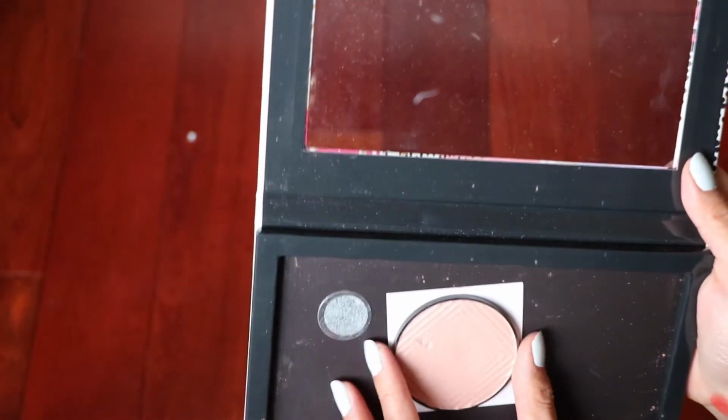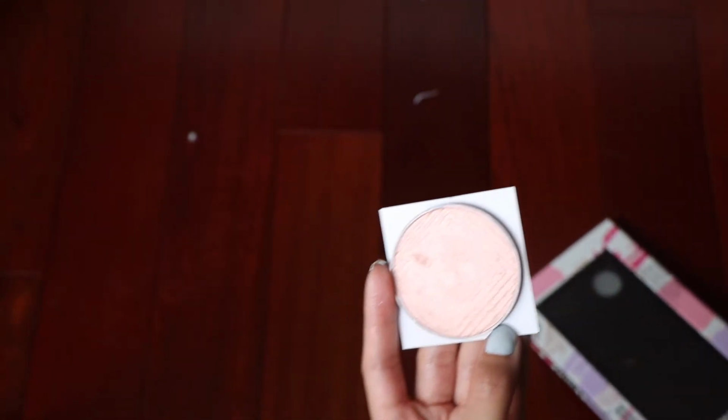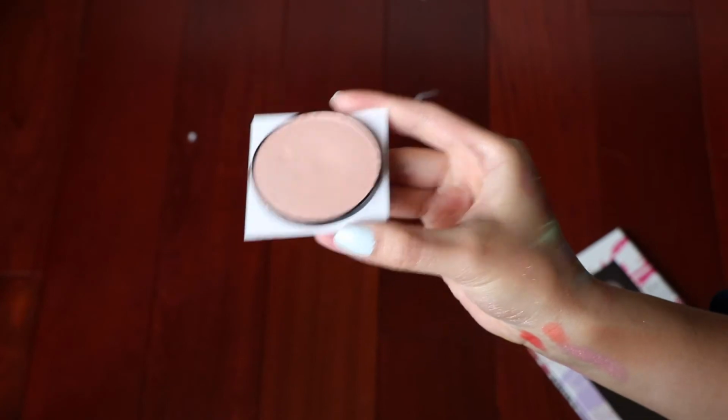So I think I might declutter it but keep the Z palette, but I don't know how to declutter it because it's just in this tin because I depotted it. So this is a declutter, but I don't know what to do with this. If you know what to do with this, please let me know. And those are all of the eyeshadows.